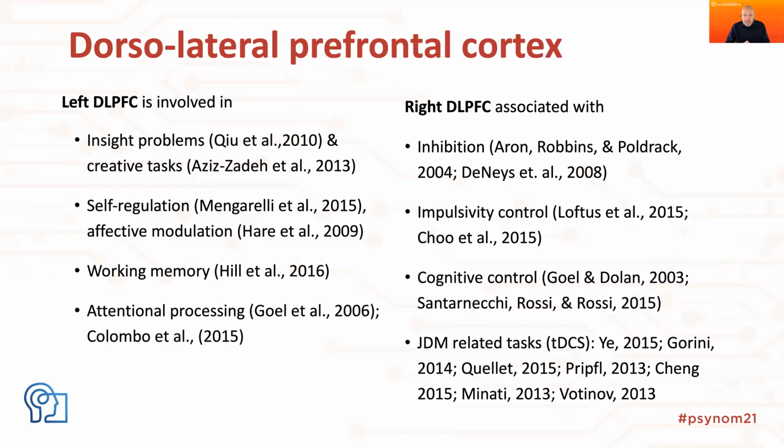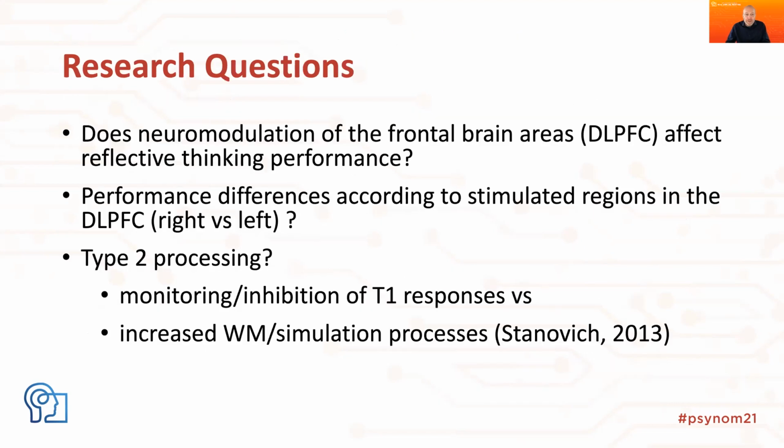We targeted the dorsolateral prefrontal cortex because it is also associated to the processes we are interested in. So the left DLPFC with self-regulation, working memory, and the right DLPFC with inhibition, impulsivity control, cognitive control. In previous tDCS work using judgment decision-making tasks also has targeted the right DLPFC. So our research questions were, does neuromodulation of the frontal brain areas affect reflective thinking performance? And is there a difference between left and right DLPFC? And can we say something more about type 2 processing? So the monitoring inhibition of type 1 responses versus increased working memory performance to mentally simulate certain outcomes that get you the correct answer.